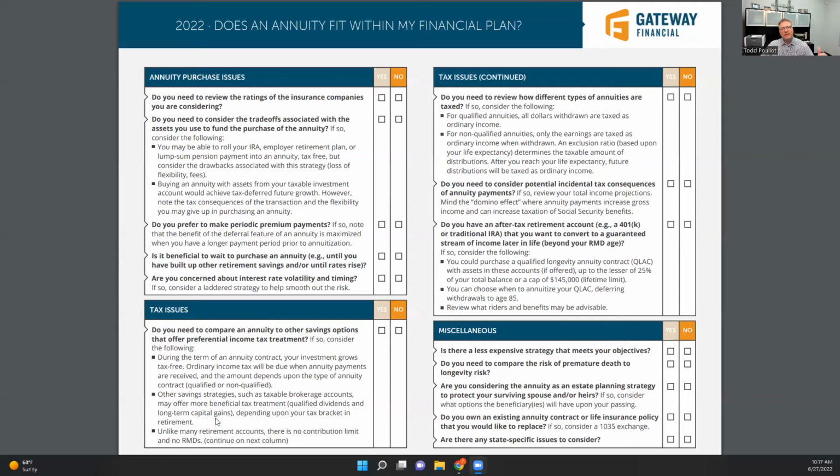Make sure you understand tax planning is future looking. Where my tax bracket is today may not be where it is tomorrow in retirement. Unlike many other retirement accounts, there is no contribution limit and no RMDs. That could be beneficial to some clients.